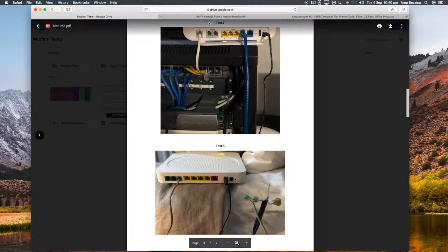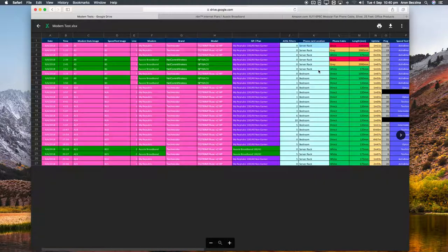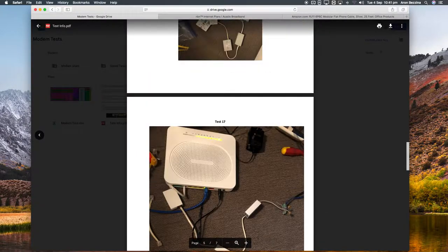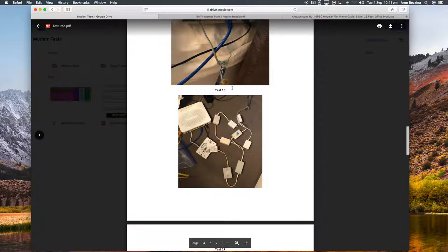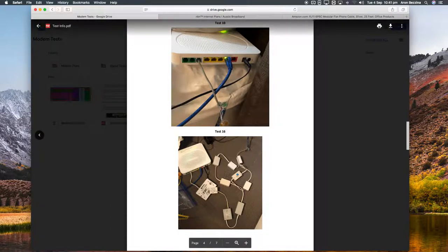Some of the initial tests I performed using the phone jacks in the data points in the server rack. But when I realized how much the length of cable was impacting my speed, I decided to run tests from the master bedroom. In that case, I got the lead-in cable that was originally joined to the Cat 6, which you can probably make out, the blue Cat 6 there and the black lead-in cable there. I specifically cut off the line I was using, so it no longer went to the rack. Then I just used gel connectors to connect a little phone cable, so it's plugged directly into the lead-in cable.